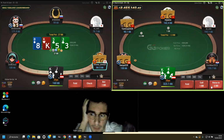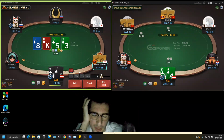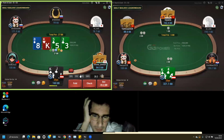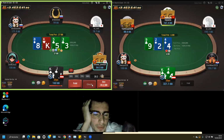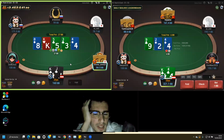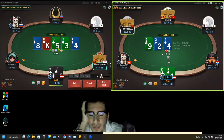But yeah, I think the line was a bit too strong, especially the turn size. That's what made me fold. Anyway, I'm gonna check Jack. I don't think they call enough on the turn, so no way I'm betting this hand. If they don't call enough, you can downsize here. But yeah, the turn was close.